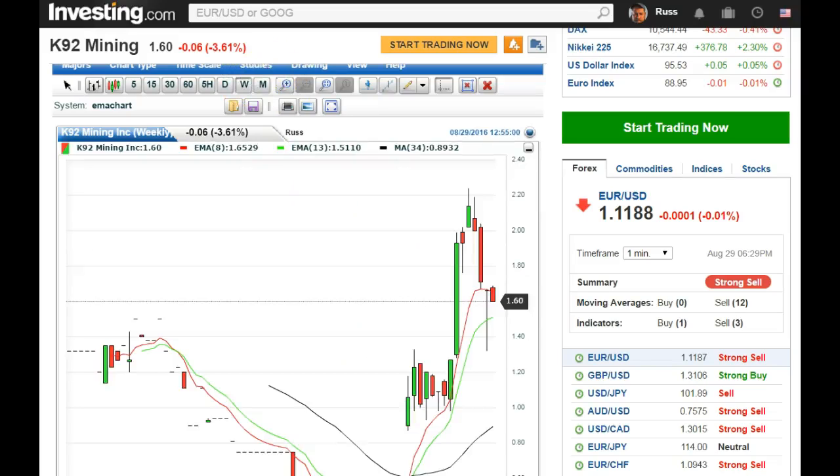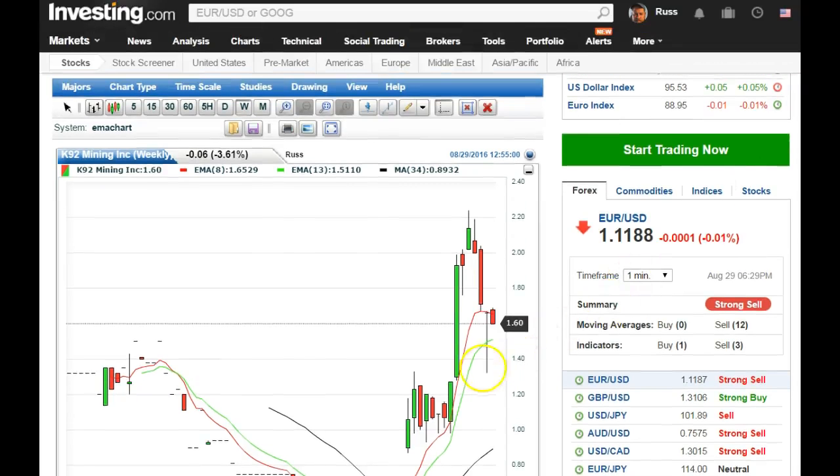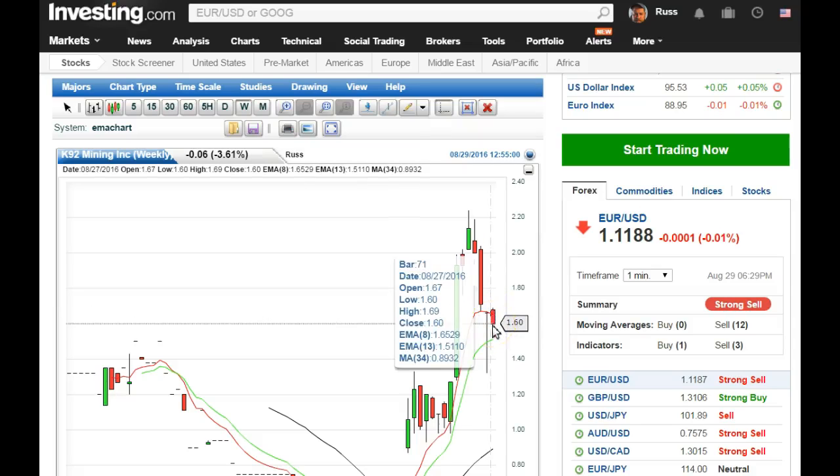Wow, nice doji right there on a weekly chart. Doji. So it opened up and is closing in so far for the week. That means it's a bearish piercing pattern. But that's a pretty nice reversal bar. If this week it can close above the high-low here, or the open close.